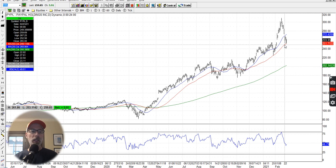If the general market finds its footing, PayPal will definitely continue with the uptrend. So I like the chart of PayPal. We may try to get involved in our newsletters next week.